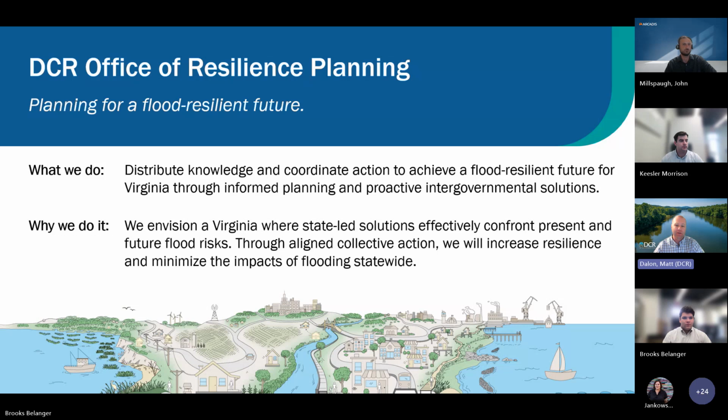And that really gets to why we do this. We think, and we really know, that aligned collective action together as a solid team will increase resilience and minimize the impacts of flooding statewide. This is not something that one agency, individual, or department can do on our own. We really need the whole community: state, local, regional, NGOs, and individuals. They all have a part to play in helping build flood resilience in the Commonwealth. And our office is really here to help coordinate and share that information, with support from our contractors and other stakeholders as well.